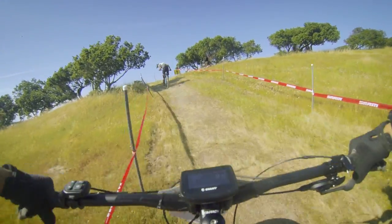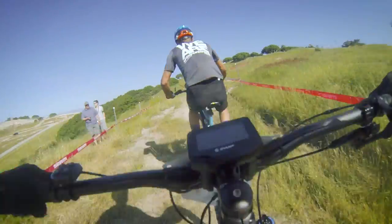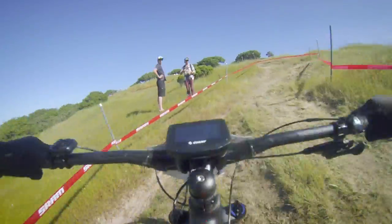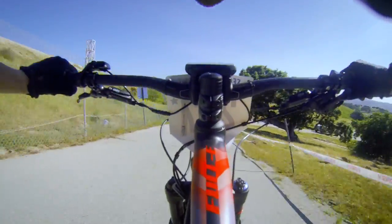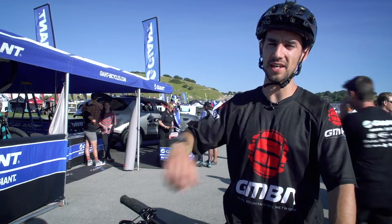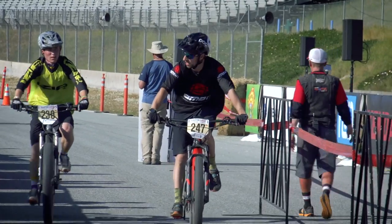And I had a really good battle with him actually, caught him up a little bit, and unfortunately he punctured, so I overtook him, and then it was sort of plain sailing after that. Just trying to nail all the corners and get on the pedals as quick as I could, and then tuck where I needed to. I think I won my category, so that was 30 to 39 men.